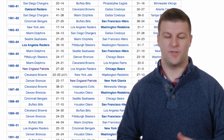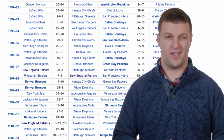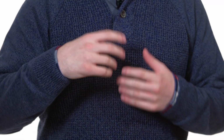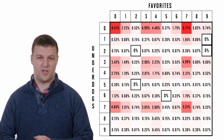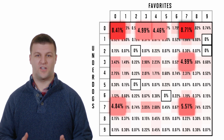most likely outcome. So I did a study back in 2012 that looked at the frequency of squares that hit using all playoff games from 1980 to 2012, which included 336 total playoff games and 1,344 total quarters. Conclusions we came to are probably what you would think with common sense. The numbers like 0, 7, 3, 4, those are the ones that come up the most.